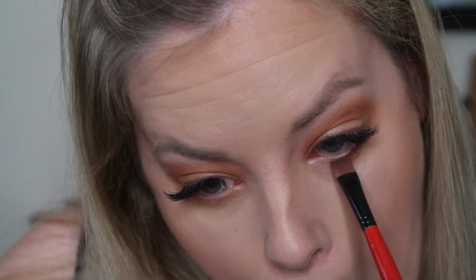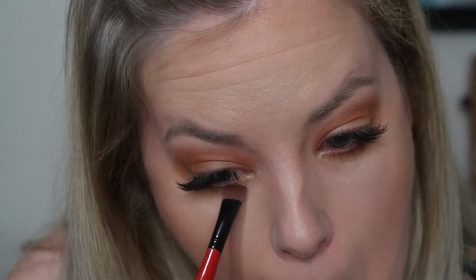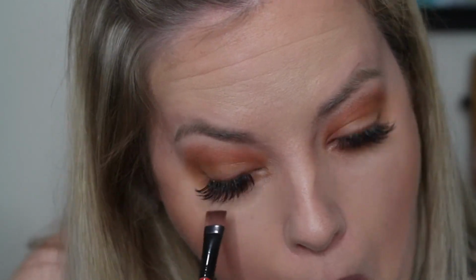And then I'm using this dark chocolatey shade, and I'm going to take a very small definer brush and put this on my lower lash line. Then I'm going to take that same color and, with a very small, fluffier pencil brush, put that in the outer corner of my eye.